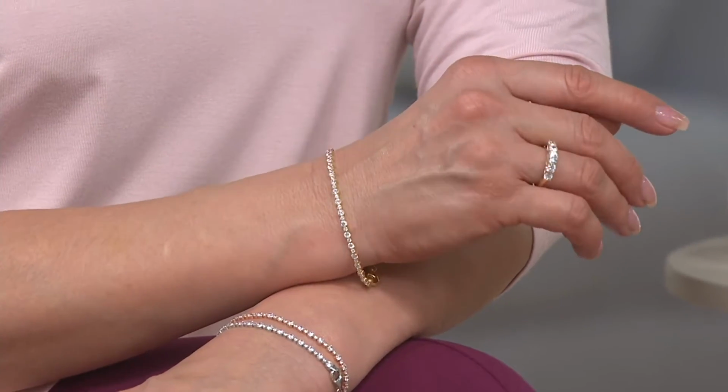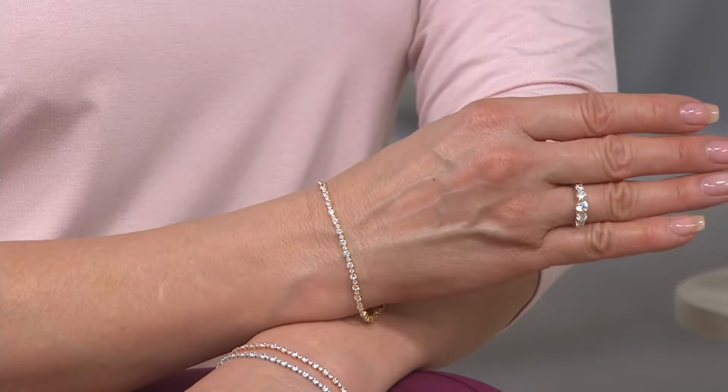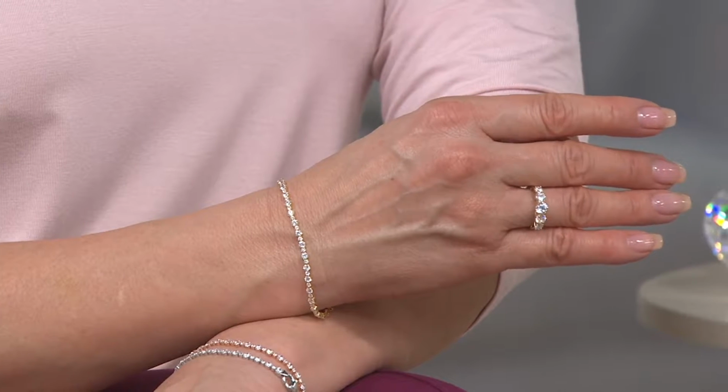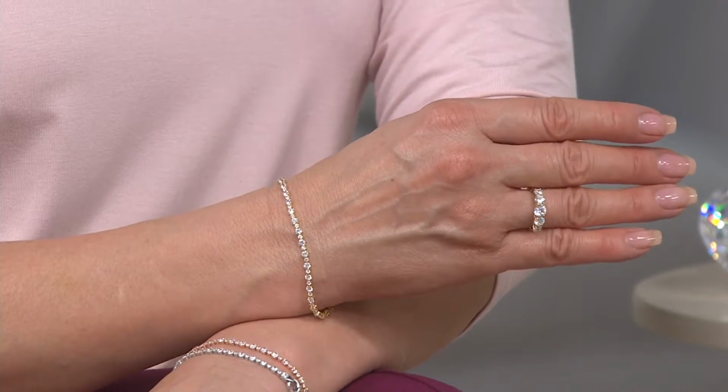That's right. And here's what adds to that. That lifetime guarantee is on the lifetime of the piece. So you wear it and enjoy it. And then when you share it with your daughter or your niece or your granddaughter, it continues with the piece. Come on. That's awesome. And that's fantastic.